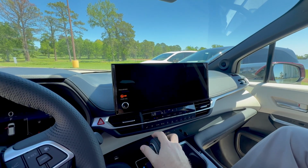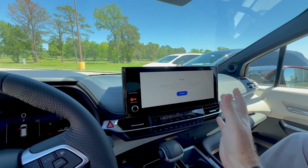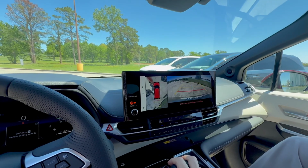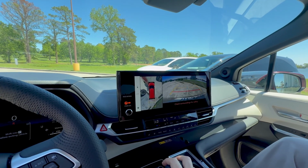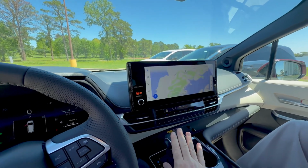They're Sienna, so you can see it does take a little while. You've got to go through all the warnings and this and that and the other. Not my favorite, but you know how it is. And then you put it in reverse and look, clear, crisp 360 cameras here on this one, so you can see all the way around, which I like.